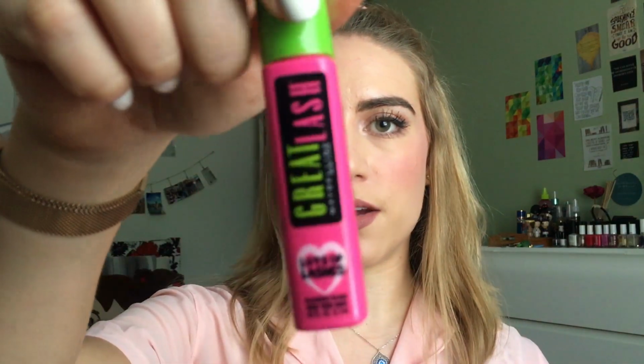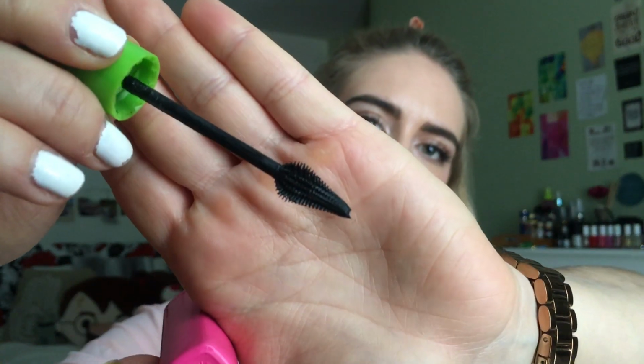This next one, I really tried to love this because I'd heard a lot of good things about it. I had a lot of friends who liked this one. This is the Great Lash, just the basic one, but the Lots of Lashes version. Now this one, I purchased the waterproof version of this, I'm 90% sure. It made my lashes droop, which was very disappointing because I did like the formula. It worked well, but my eyelashes would just fall down throughout the day. So that was a big no.